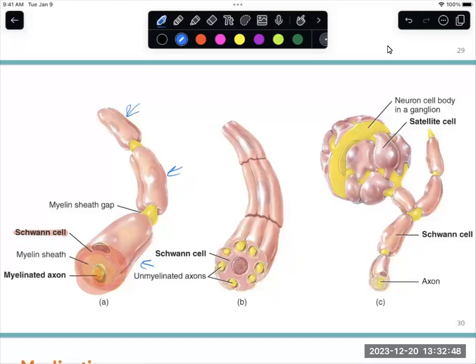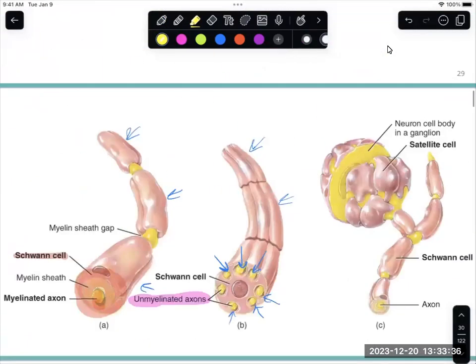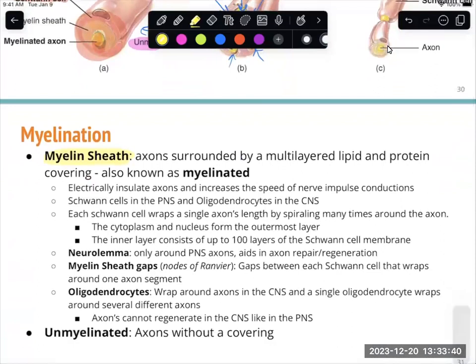Versus this unmyelinated axon over here, which will take in several axons. All it's doing is protecting those axons. Those Schwann cells just keep wrapping, one cell, one cell, one cell, to help hold everything together. So this myelination, what is happening in this myelination? This myelin sheath comes in and wraps around and around this axon. Both oligodendrocytes and Schwann cells are made of lipid and protein.